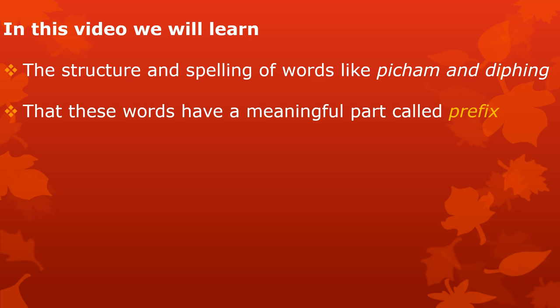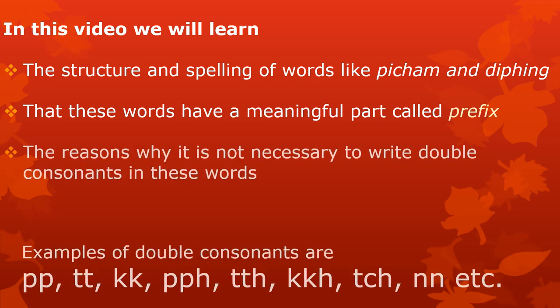We will learn that these words have meaningful parts called prefix, and the reasons why it is not necessary to write double consonants in these words. Examples of double consonants are presented at the bottom of the screen.